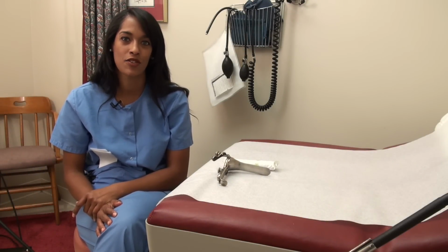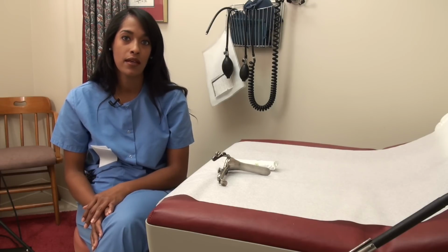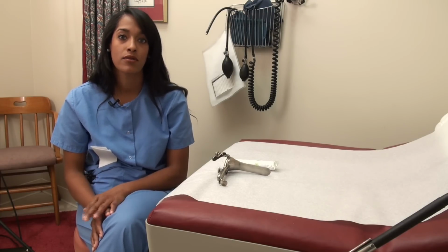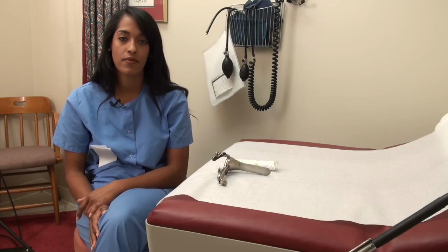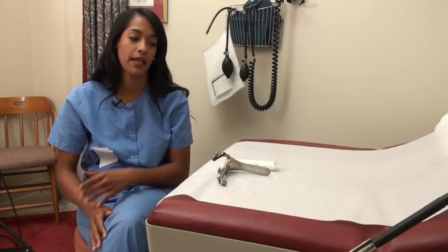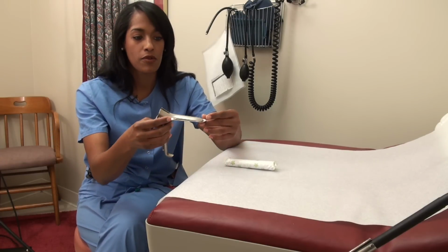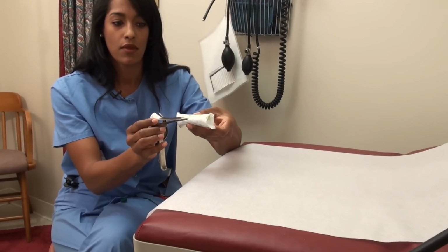Your gynecologist will typically first look on the outside to make sure that all of your outer genitals are normal in appearance and free from any signs of infection. The second part of that exam usually involves a speculum examination. This is a typical speculum, and it's about the size of a tampon.